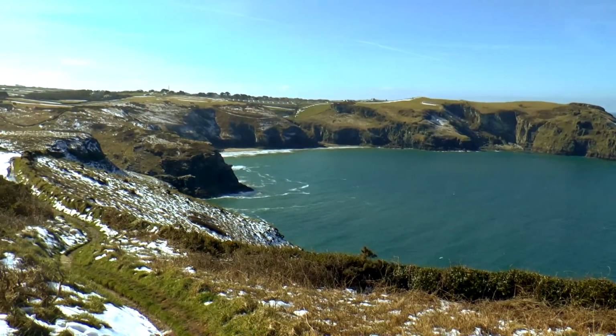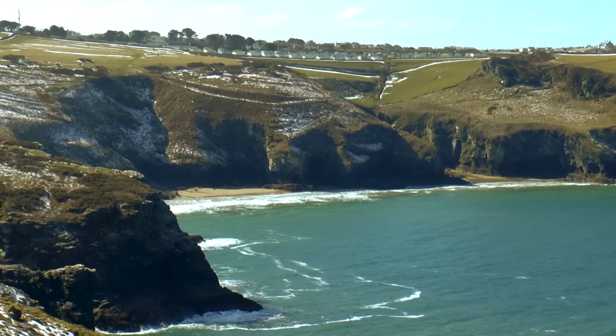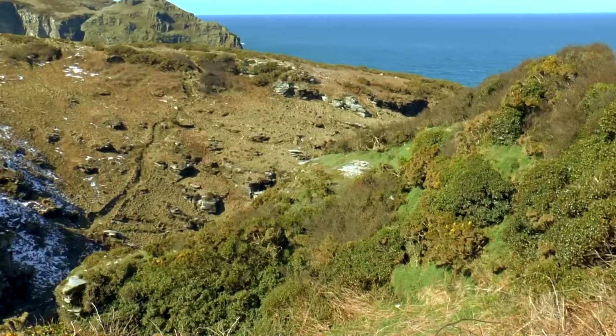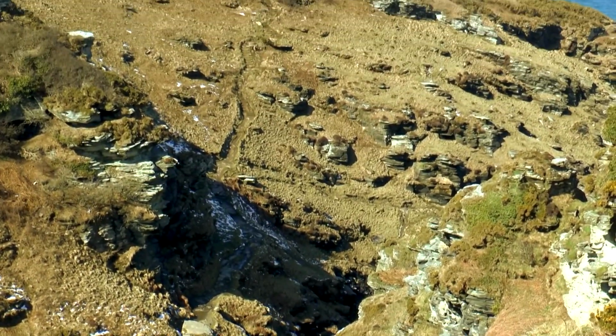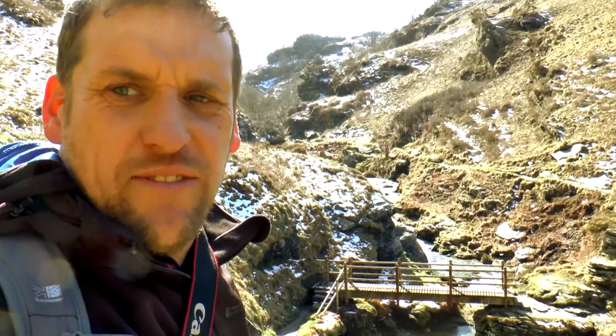Well, it's just a short walk today, and over there is Bossiney Haven and Benoath Cove. That's where I started my walk when I went from Bossiney to Tintagel. So we're getting to the end of the walk, and I've got to walk back again. This area here is absolutely mind-blowing. A jaggedy, rocky valley.